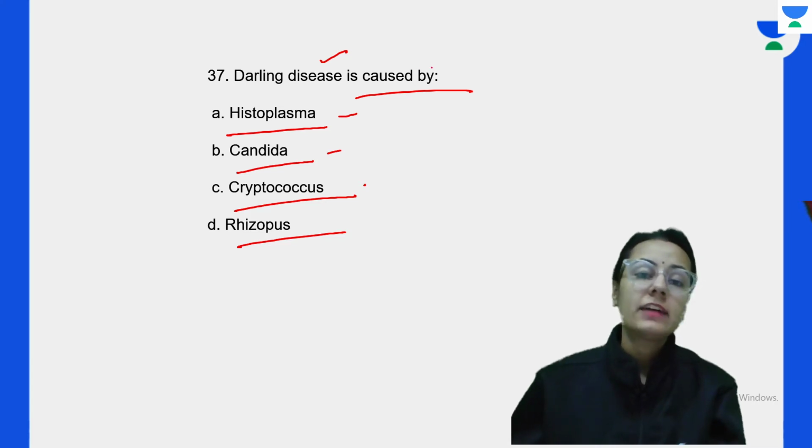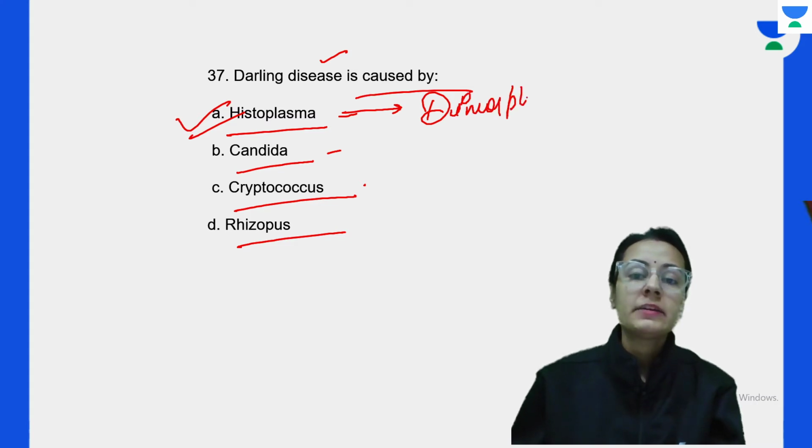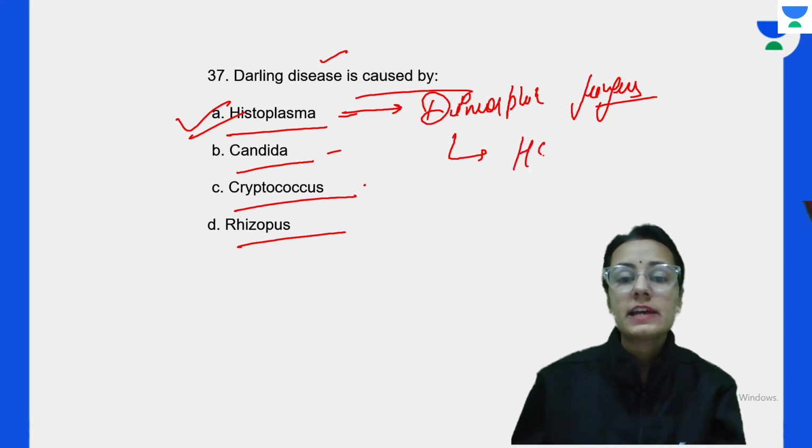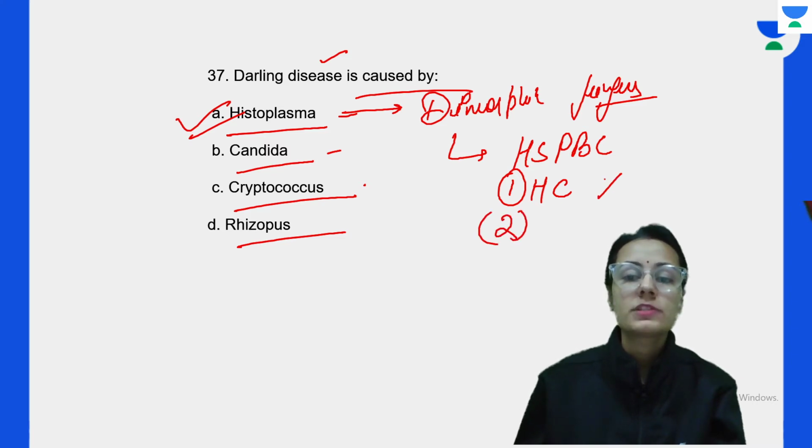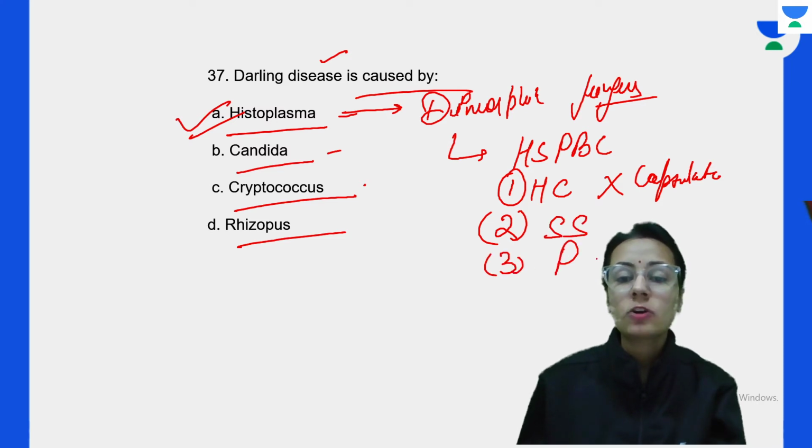Yes, easy one. Darling's disease is another name for histoplasmosis, and it is also one of the dimorphic fungi. And what was the mnemonic for the dimorphic? That is HSPBC. H is for Histoplasma capsulatum, and it is a misnomer because it is not capsulated. Right, another S is for Sporothrix schenckii. Then we have P for paracoccidioidomycosis and Penicillium marneffei.